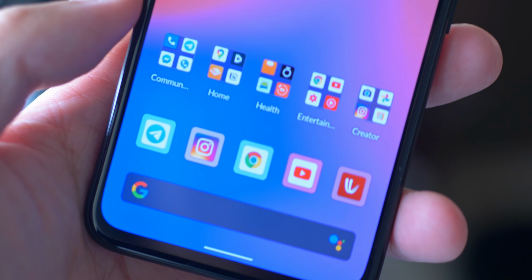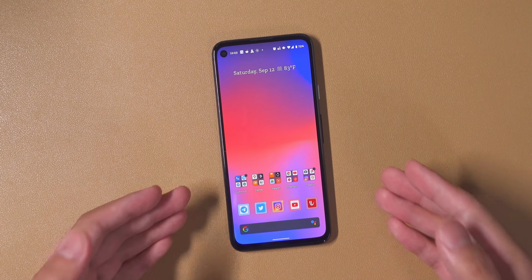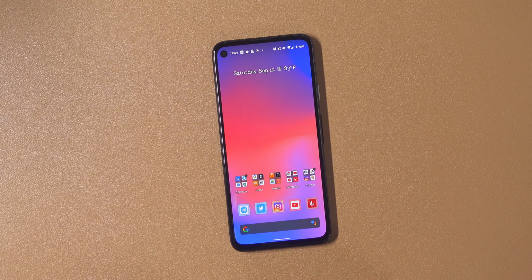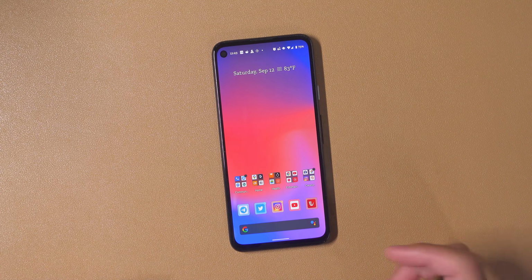So if there are certain applications that you use very often, the app suggestions are a good way of keeping them there so you don't have to go fiddling with your folders or the app drawer to try and find it. But it's not just how much you use any one application at a given point, it's also what's new and what has trended the most on your phone based upon a new installation.